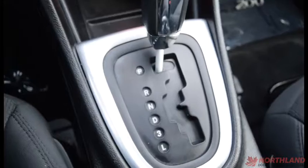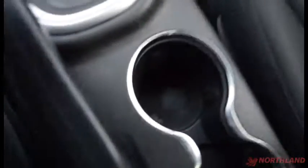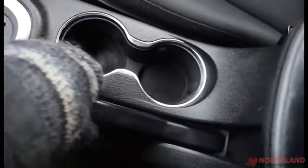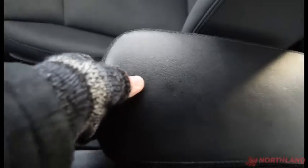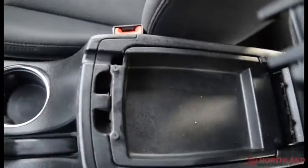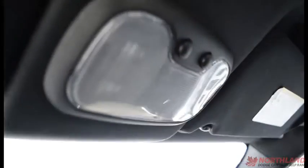Then you do have your gear shift right here, so just like that, shift the gears around. You got your e-brake here, and then you do have some cup holders here. You have your armrest here, which has lots of room, as well as a 12-volt plug-in in there. And then you do have a top layer as well right there for a little bit of storage. If you want some change or something in there, it'd be very good for that. You got your glove box here with your owner's manual inside of it. Lots of room in there. And then you got some lights just up here.